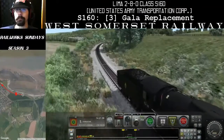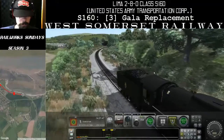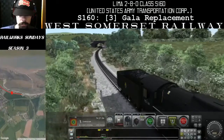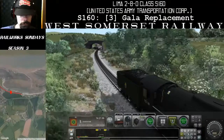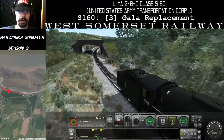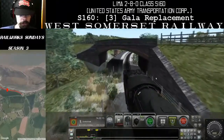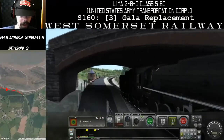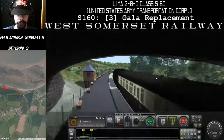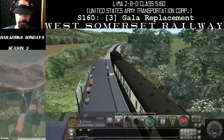Alright, we need to put water in the boiler now. Okay, slow her down now. I love the route. I love the idea of these scenarios. After all, some of these S160s still exist today. But the idea of doing a timetable scenario while trying to keep your train up to speed and everything, it's just not something I would really recommend for beginners. This is very difficult, very hard to do right off the bat, and it takes quite a bit of practice to do.